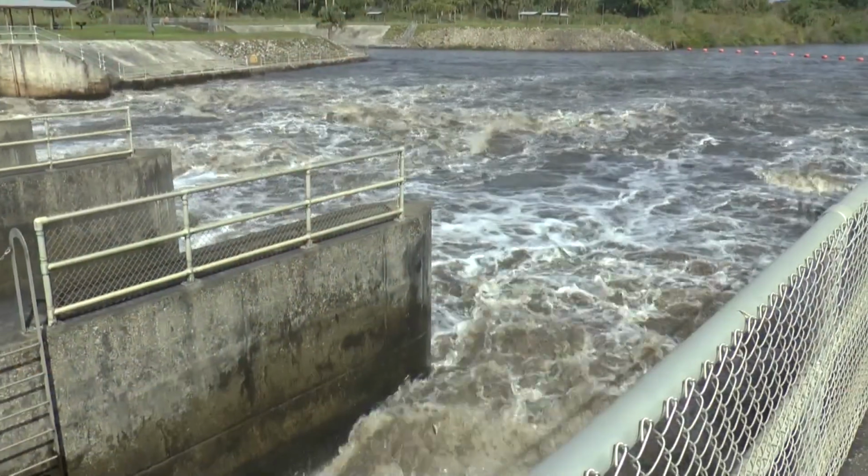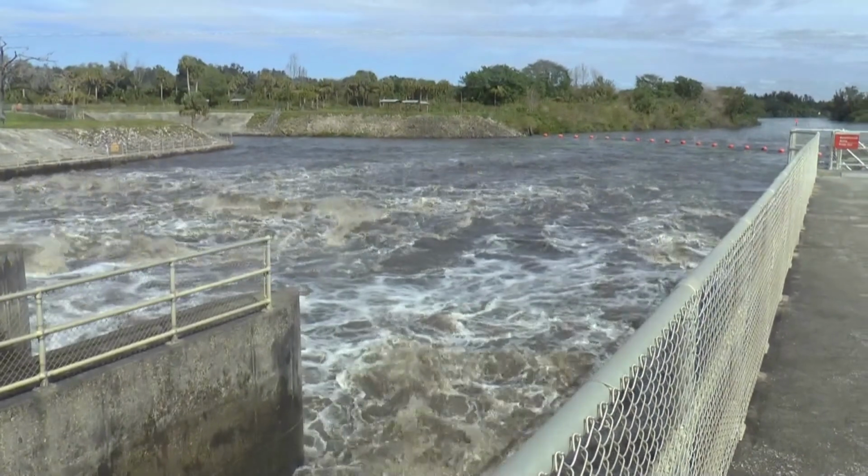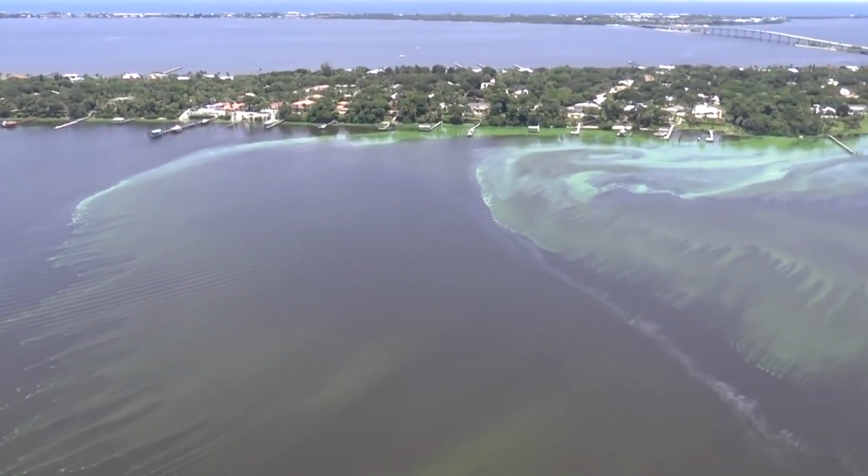To keep lake levels appropriate, the Army Corps of Engineers would discharge some of that water to the downstream estuaries. Unfortunately, in 2016 and 2018, when they did those discharges, it carried a lot of this Microcystis into those downstream estuaries.